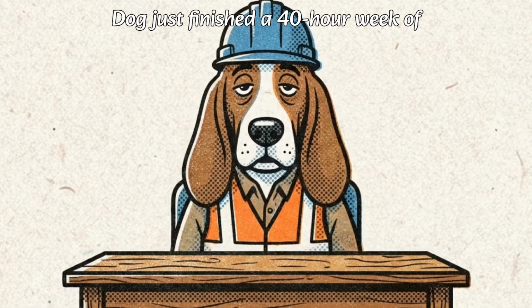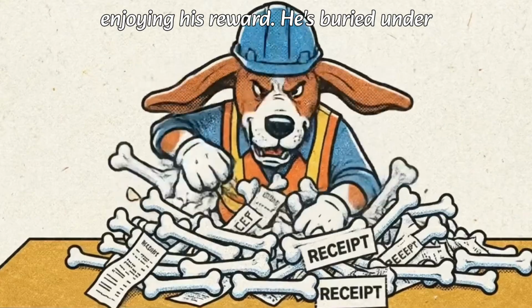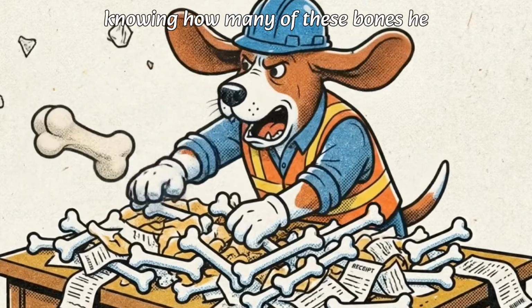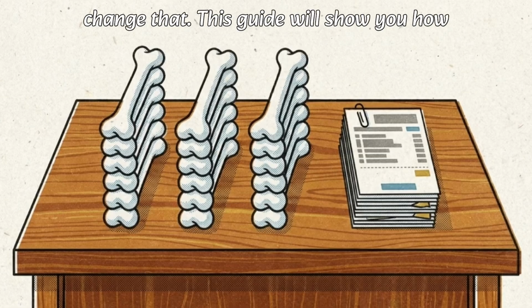Dog just finished a 40-hour week of being a very good boy, but instead of enjoying his reward, he's buried under a mountain of raw earnings and crumbled paper. He has no way of knowing how many of these bones he actually gets to keep. We are going to change that.